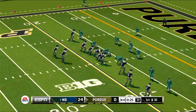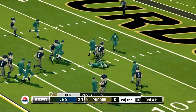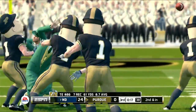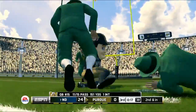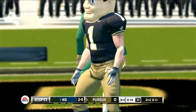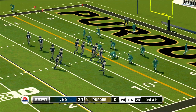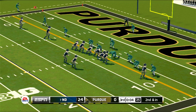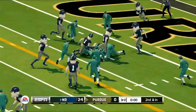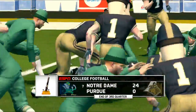The red zone has not been kind to this offense. Are they going to end this drought? Fires it out. So the quarterback completes the slant pattern for about a 9-yard gain. That'll make it second and inches. It's second down, and they're about the length of the football from the first down marker. He's scrambling. He's tackled around the 3-yard line. So at the end of three, Notre Dame leads it 24-0.